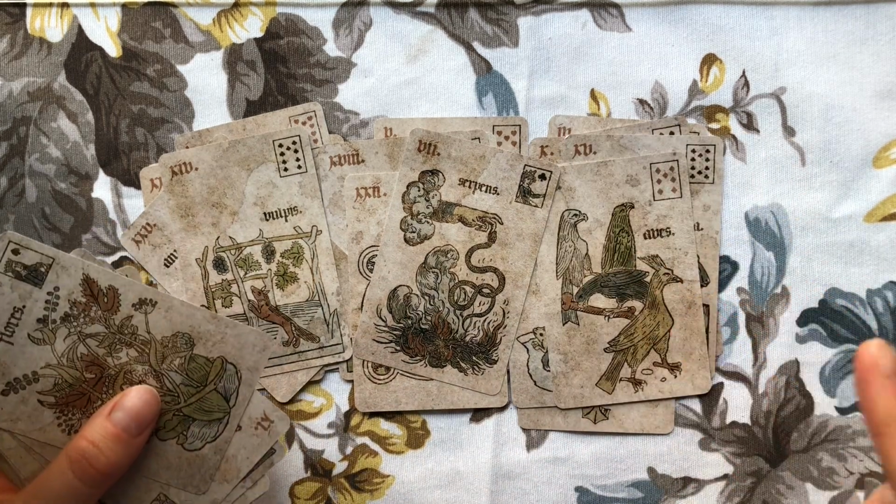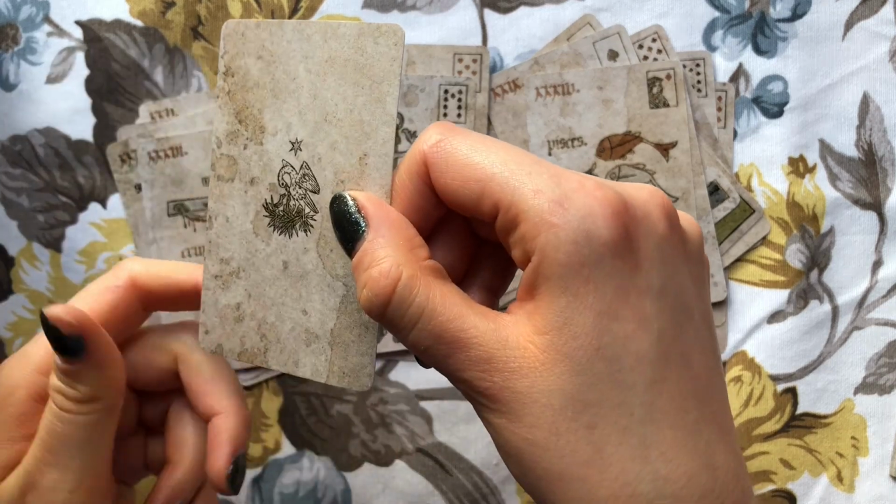But this is the Silson Lenormand by Malpertuis, and these are the backs.